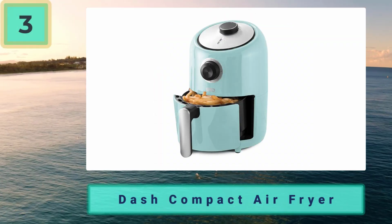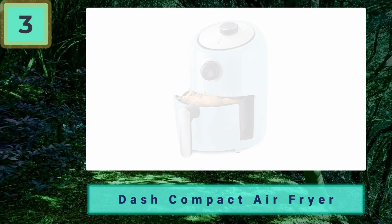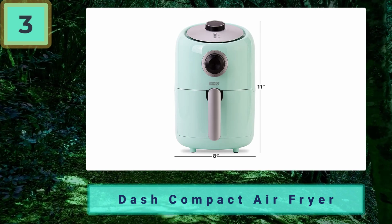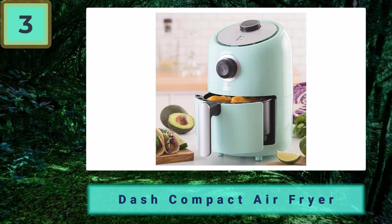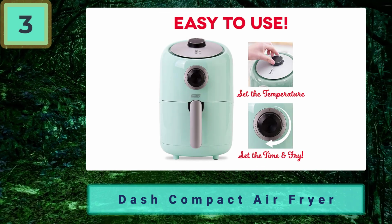Number 3, Best Air Fryer for One Person, Dash Compact Air Fryer. The Dash Compact is a good air fryer for people who cook only for themselves or for someone who's new to air frying and wants to try it out. At 2 quarts, it can quickly cook one portion of food. The smaller footprint means it takes up less room on your counter, and its compact basket means easier cleaning.